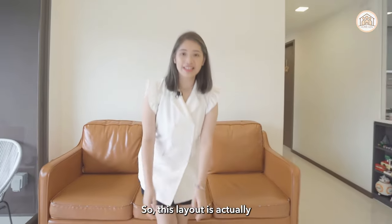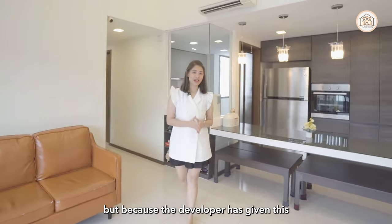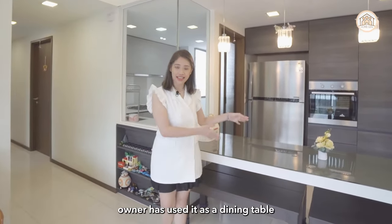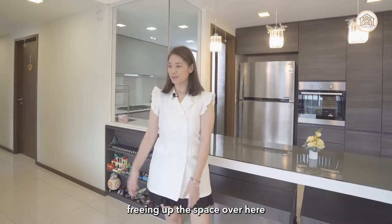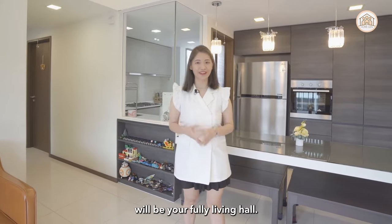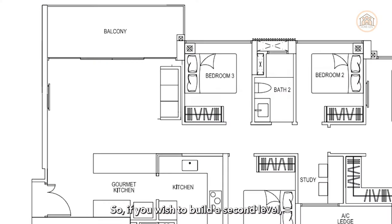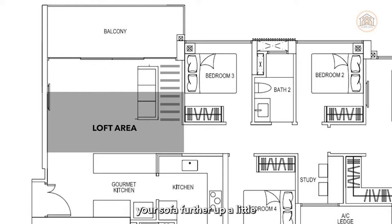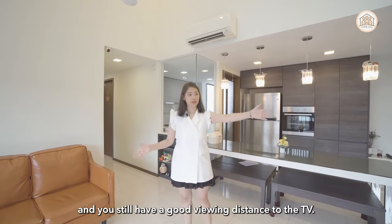So this layout is actually a combined living and dining area, but because the developer has given this island dining table right here, owner has used it as a dining table that can currently fit 6 to 8, and hence freeing up the space over here, and the entire area over right here will be your fully living hall. So the wall-to-wall distance in your living hall is about 5 meters wide, so if you wish to build a second level, you can actually reposition your sofa further up a little, so your stair is behind of the sofa and you still have good viewing distance to the TV.